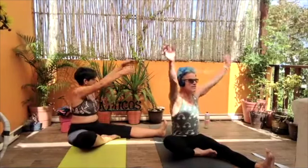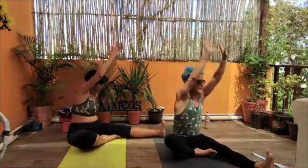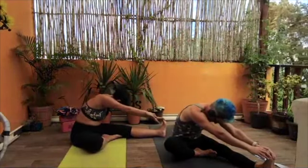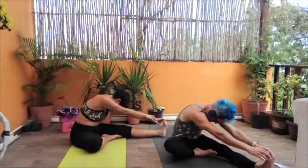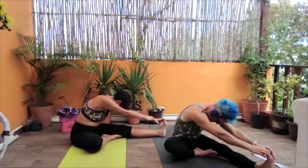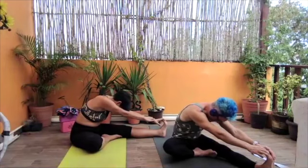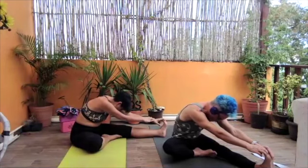Inhale, reach up overhead. Exhale, fold down over your legs. If your knees want to bend, let them bend. Right knee, that is, of course, left knee bent. That was a goofy cue, I think.